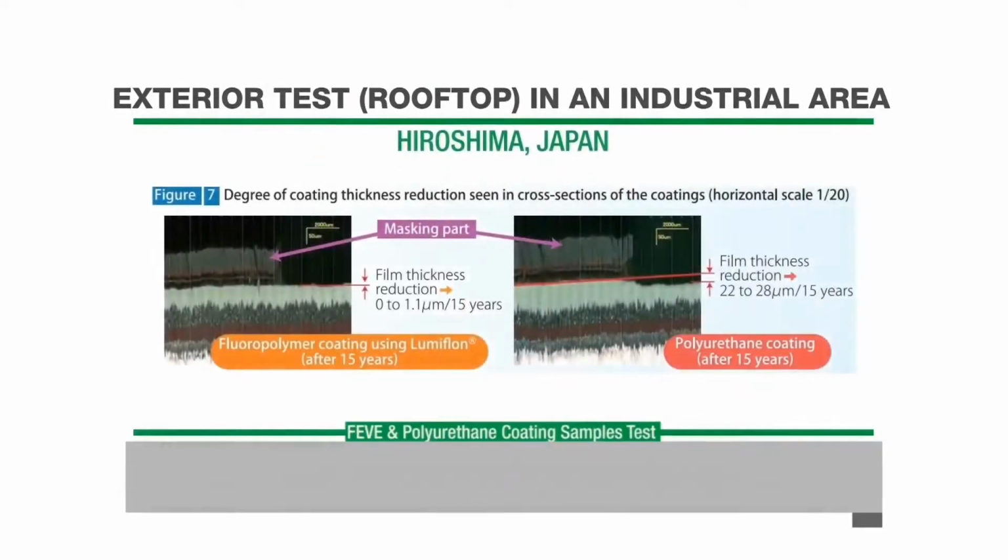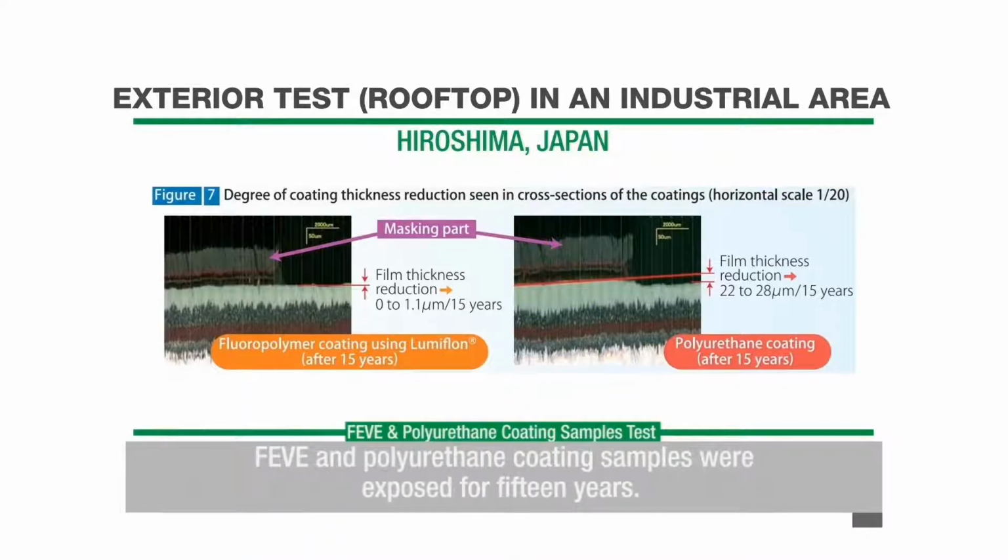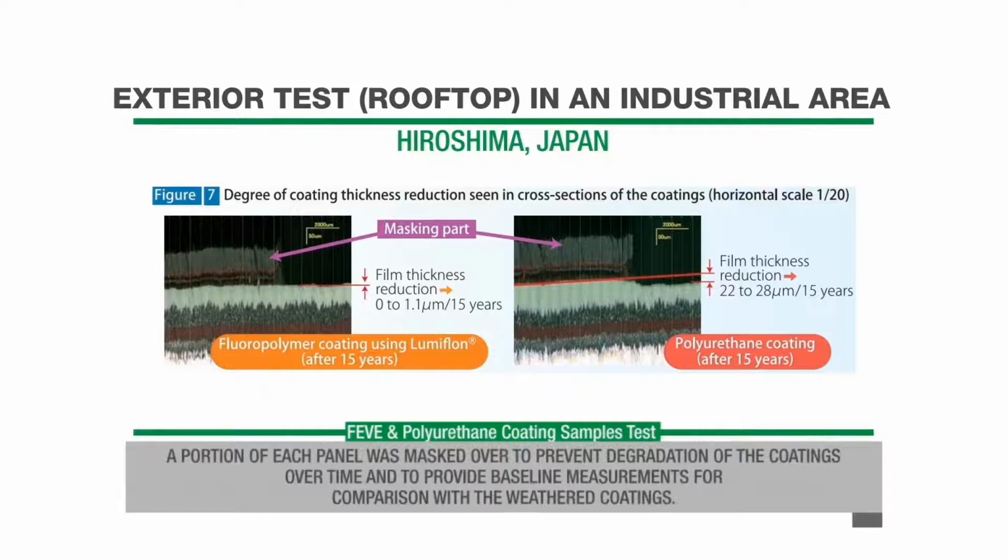Let's start with an exterior test carried out on a rooftop in an industrial area of Hiroshima in Japan. FEVE and polyurethane coating samples were exposed for 15 years. A portion of each panel was masked over to prevent degradation of the coatings over time and to provide baseline measurements for comparison with the weathered coatings.